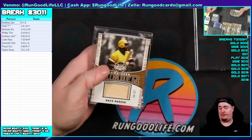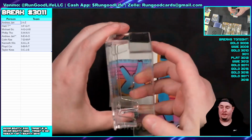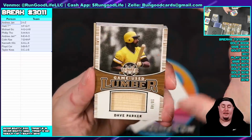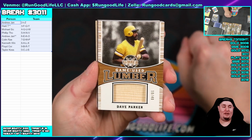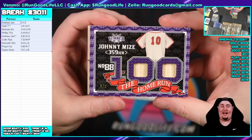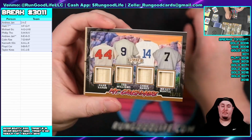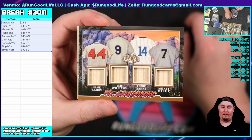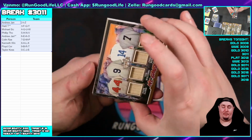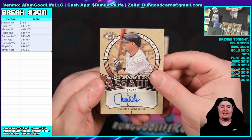I only see 3 cards in here. I wonder if we have a redemption on the back. Do we have a redemption? I liked NFL Blitz. Can't go wrong with NFL Blitz. I think we actually have 4 cards. Dave Parker, 10 of 40, going to Taylor with the 0 spot. We've got Johnny Mize, 2 of 9 for the 2 spot. Hank Aaron, Ted Williams, Ernie Banks, and Mickey Mantle, 15 of 15, going to the 5 spot. And on the back, Grain Assault of Larry Walker, 18 of 30, going to the 8 spot.